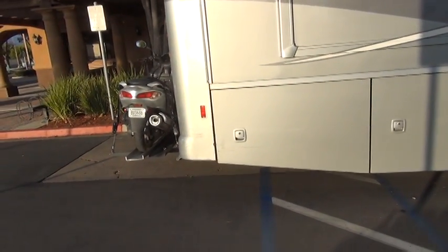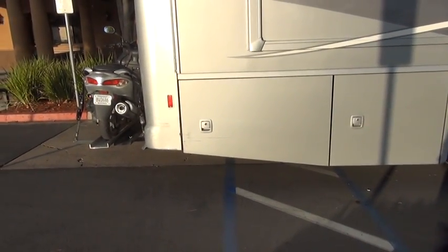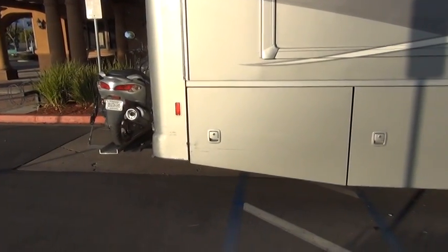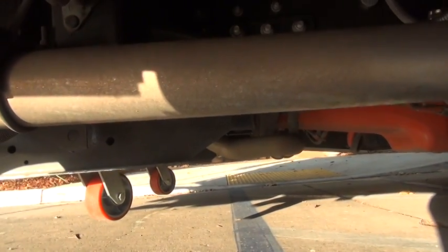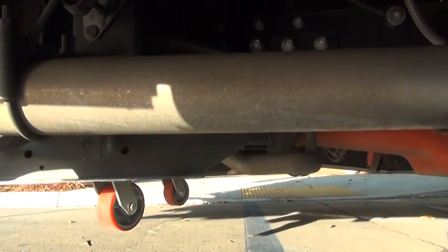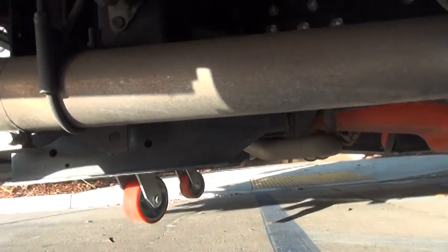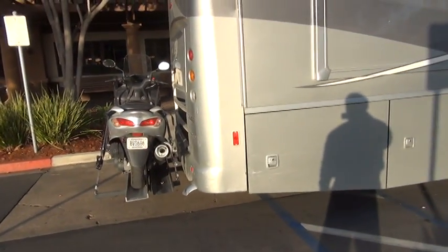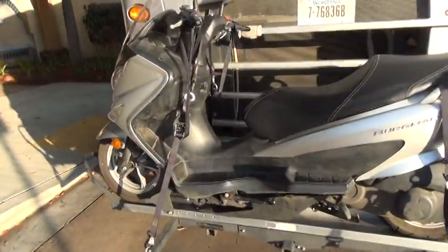So I went through that for a few months and finally decided to do something about it. I went to my RV repair shop, and they recommended that I get a thing called skid wheels. Skid wheels are little wheels under here. You can see those little red wheels. Those are welded onto the bottom of the motorhome. What they do is, when you're hitting the bottom there, instead of scraping the bottom of your motorhome, it will hit those wheels.